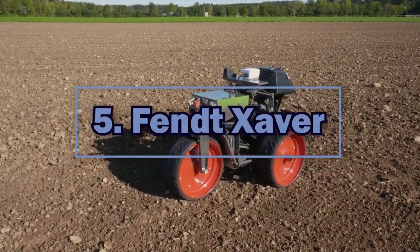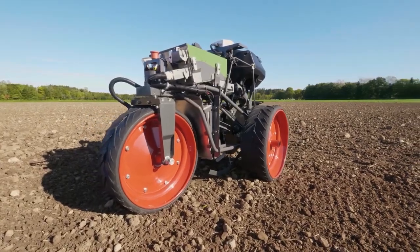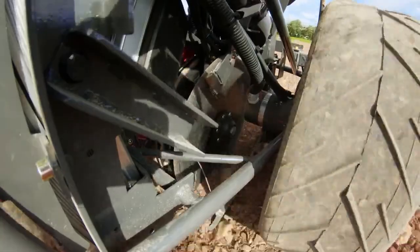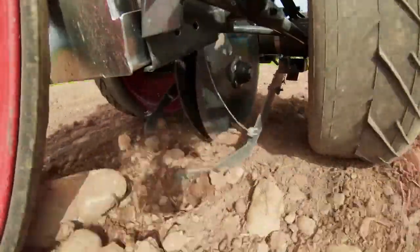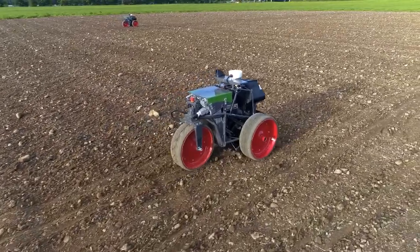Number 5, Fendt Zava. The Fendt Zava boasts low energy consumption, low soil pressure, noiselessness, and no harmful emissions and leaks. All features are environmental, which is why this one is receiving a lot of attention nowadays. Zava is actually a series of sewing machines created by the German company Fendt. According to the manufacturer, the Zava was designed to rid people of a lot of painstaking manual labour and monotonous work, which will in turn lead to more environmental food production.